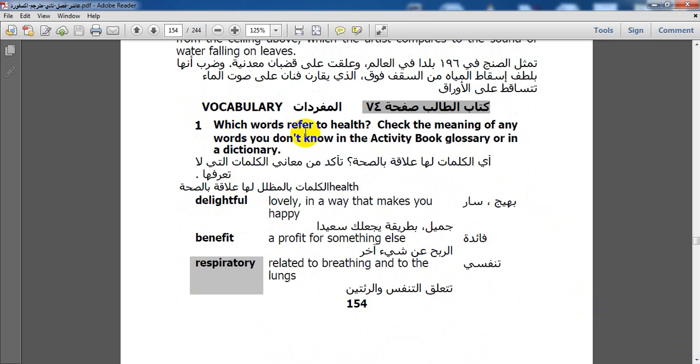Vocabulary. Which words refer to health? Check the meanings of any words you don't know in the activity book, glossary, or a dictionary.